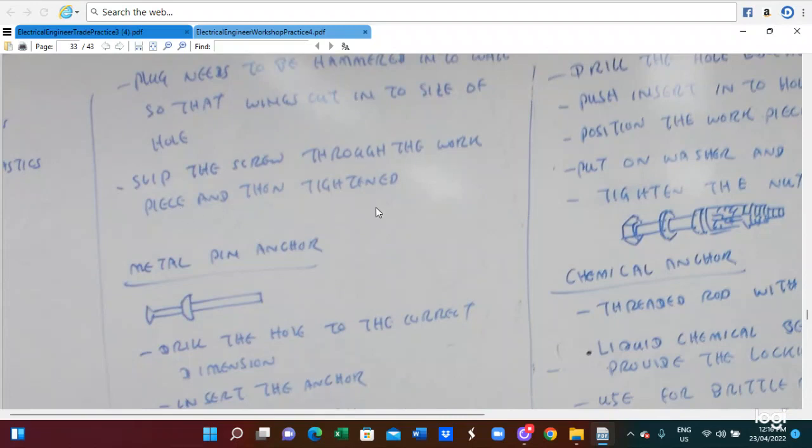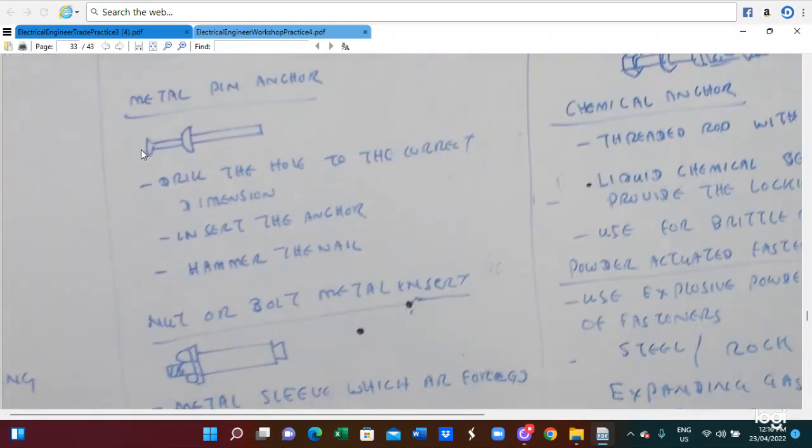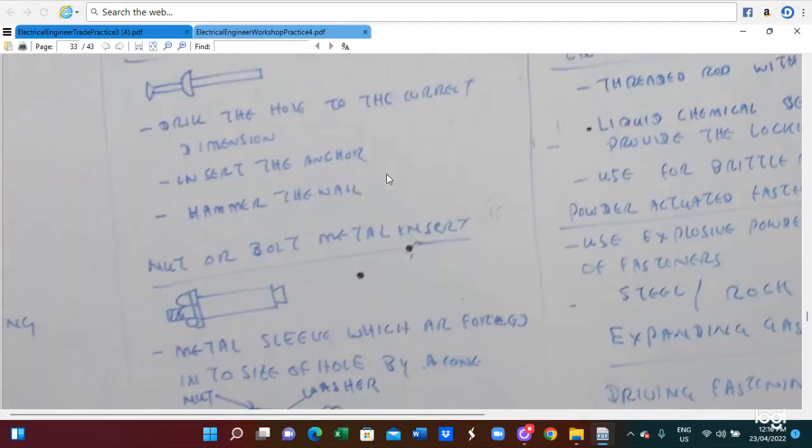So this is the magnet pin anchor. We have to drill the hole to the correct dimension inside the anchor and hammer the nail. So this is how to fix a magnet pin anchor. Now both methods are shown.